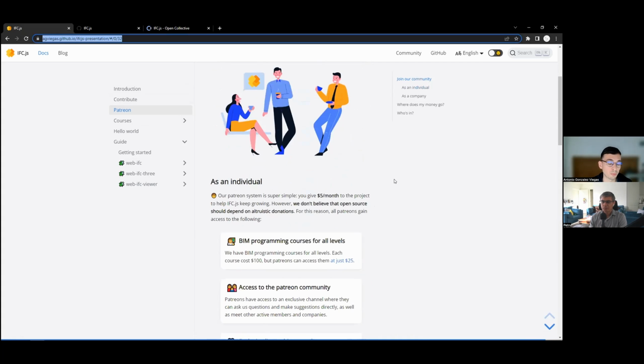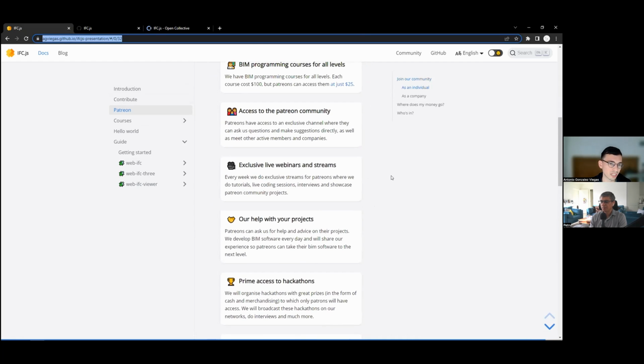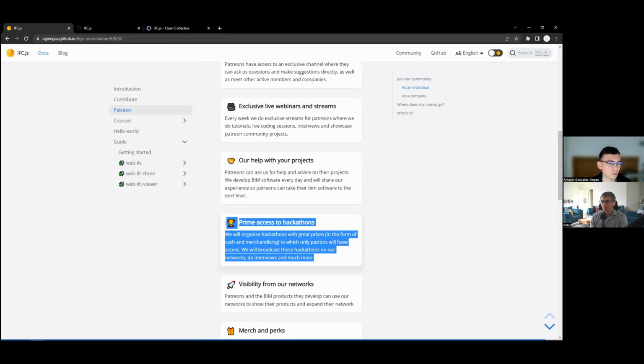We are offering all of this, but to our surprise, most of them are just contributing to see the project grow. They obviously are very grateful for the benefits, but they would contribute even if we didn't give anything in exchange. So that makes us very happy.